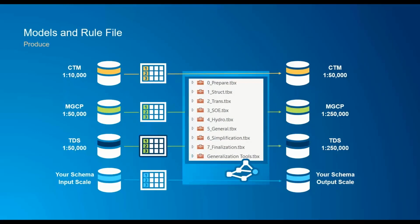For example, the set of generalization models that we provide out of the box. With production mapping, we provide our civilian topo map at 10,000 scale, and we produce these files that can create the 50K scale data. With defense mapping, we have MGCP and TDS, the Topographic Data Store, models that go from 50K to 250K. And these generalization rule files are a part of the extension, and so is this one set of models, right? So the idea is that we only have to maintain one set of models to do this auto generalization. The nice thing is we do provide that template. So if you have your own schema, you can actually build that generalization rule file that then can be used with that set of models that we provide.